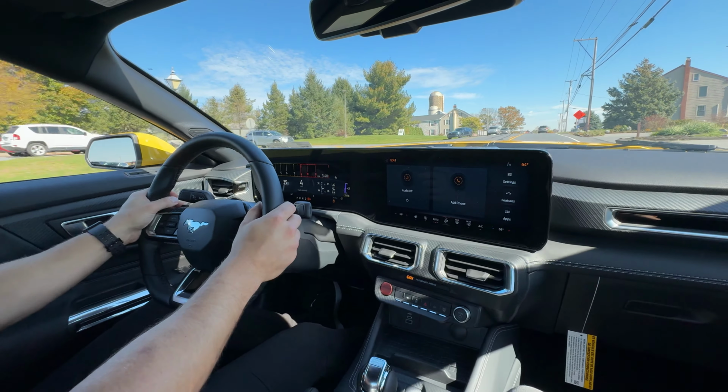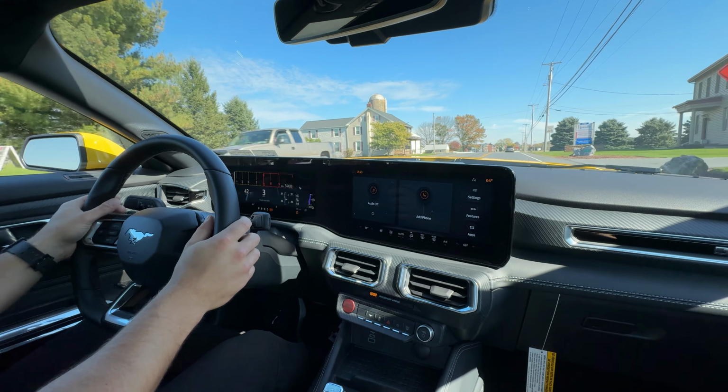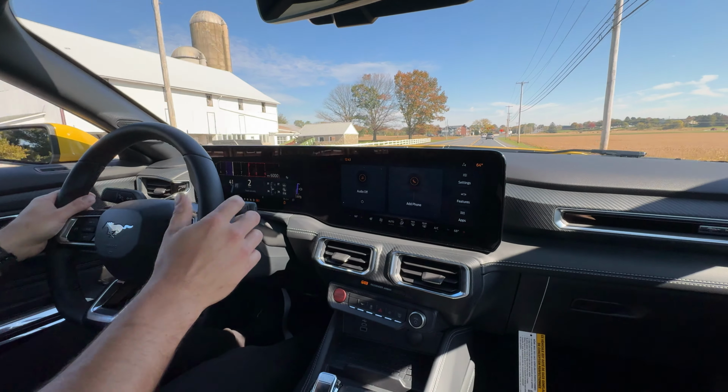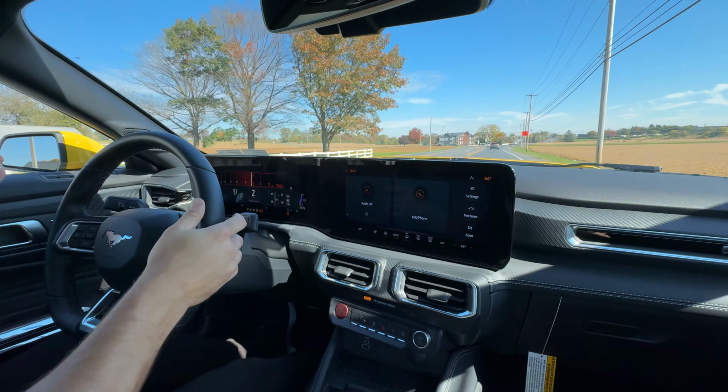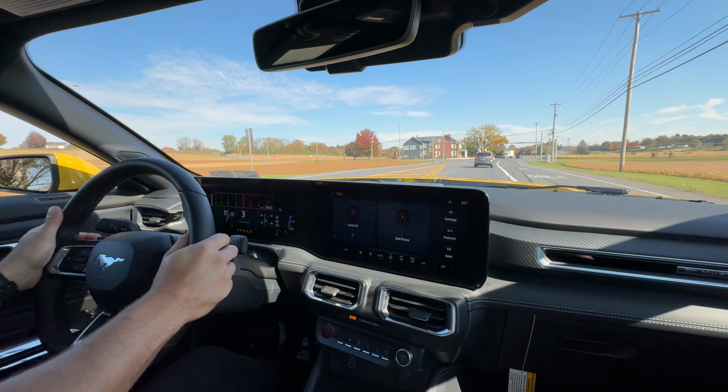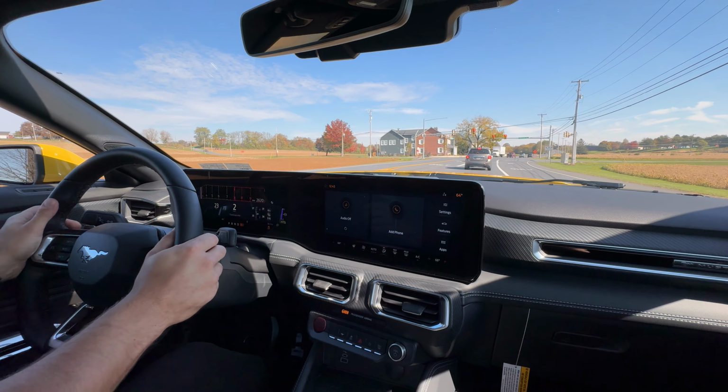Okay, okay. You don't know how these Fords work. Look, if I go to second gear, it stops at 74. I think it revs higher than that. I don't know. Let me Google it.